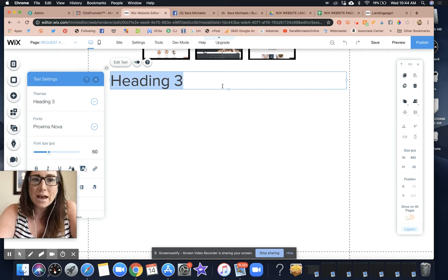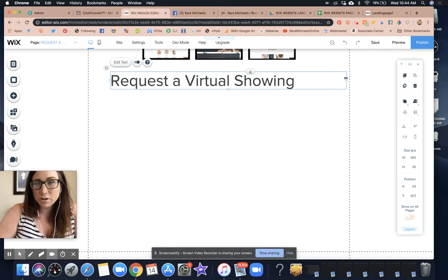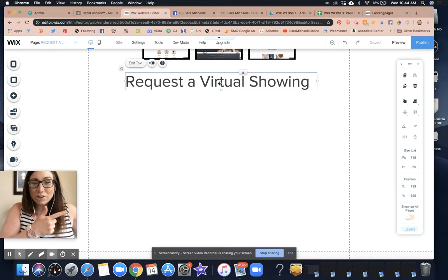What I mean is, on the last page, it said request a virtual showing. Okay, now that means I want the text on the top of this page to match the action that they took on the previous page. If it doesn't match, if the page doesn't look like what they were just looking for, it will not convert as well, and they won't put their information in because it's not connected.